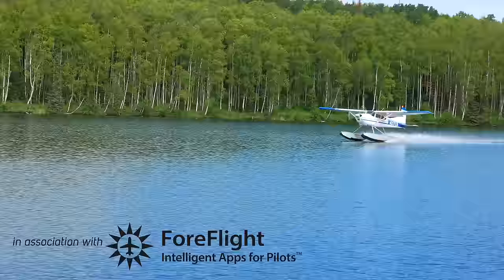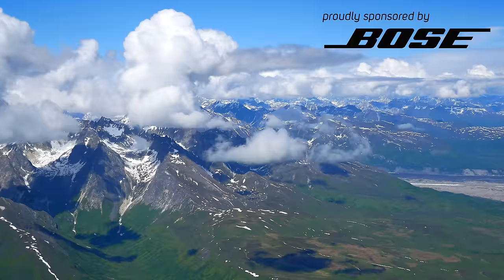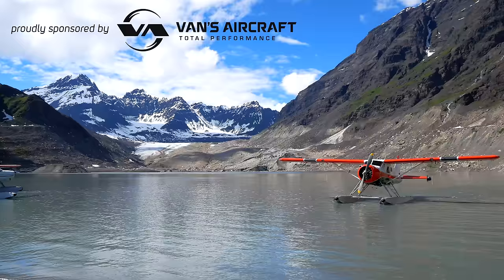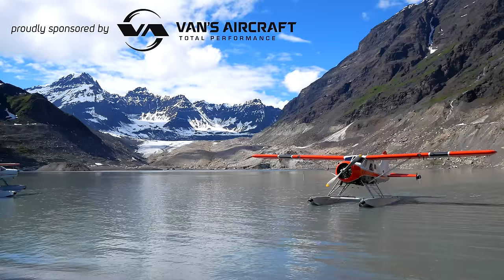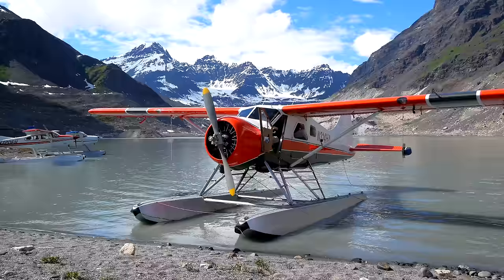Float training in the breathtaking wilderness of Alaska. This is the third part in an ongoing series. We started with the basics in a PA-12, but this is what we're working toward. Flying real-world missions with a DHC-2 de Havilland Beaver.